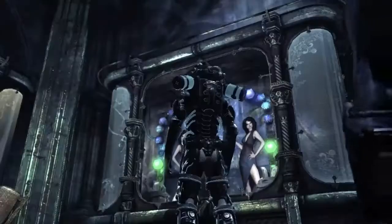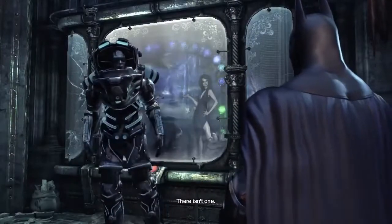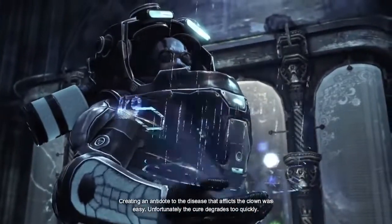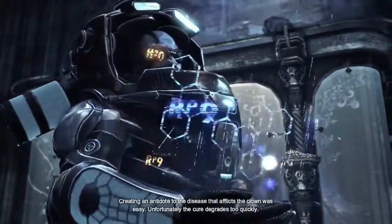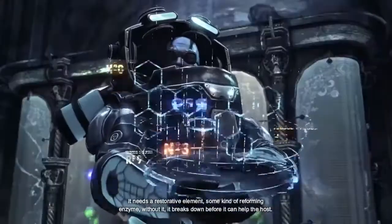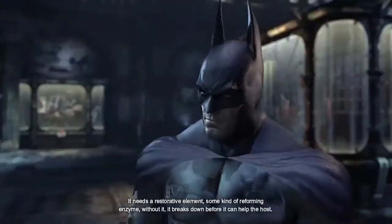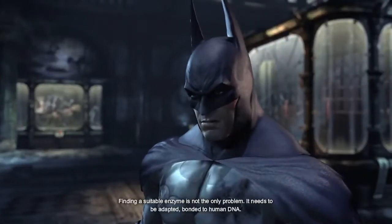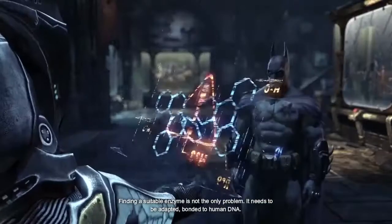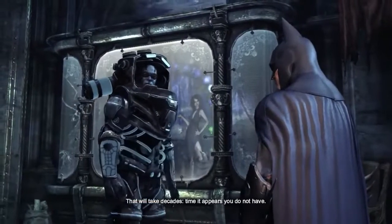It was an assassin sent to kill him, and he decided to pretty much keep her as a trophy. There isn't one. Wait, there wasn't one? Should elaborate. Creating an antidote to the disease that afflicts the clown was easy. Unfortunately, the cure degrades too quickly. It needs a restorative element. So basically that one eye drop side plot from Ocarina of Time. It breaks down. Yeah, they need to make it longer lasting. Finding a suitable enzyme. Yeah, because at this point in time, when you take the cure, it pretty much expires before it actually starts doing good to the body, so they need something to make it a little bit more stable.